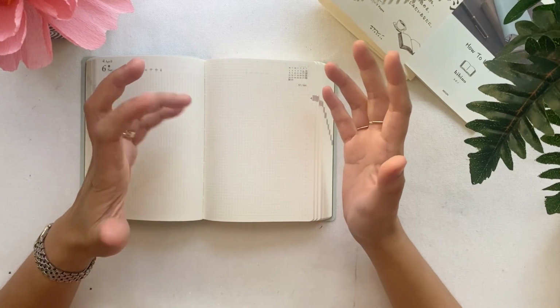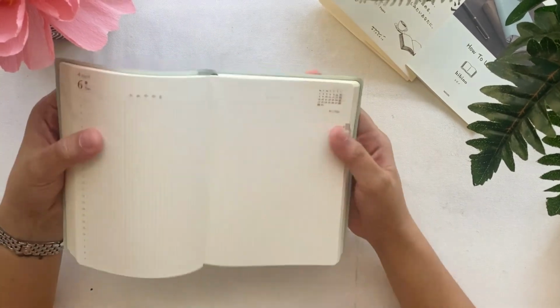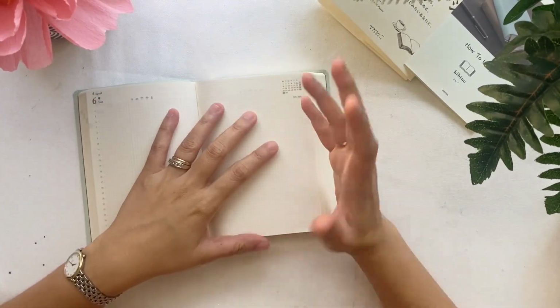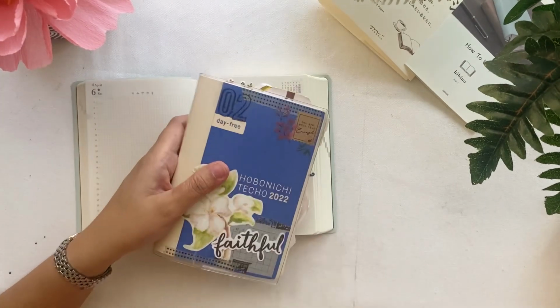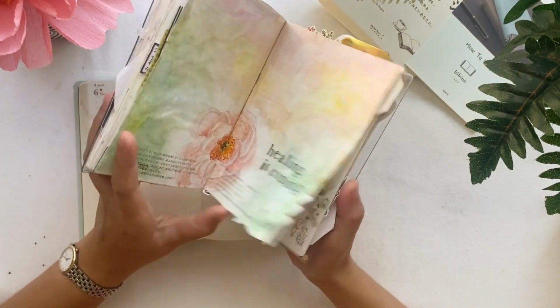The third idea that I wanted to use this journal for, because I really like the journal, it's something new. I like the paper, so I really wanted to use and maximize the journal. So the third idea that I have is for my faith journal or prayer journal, which is something like this.